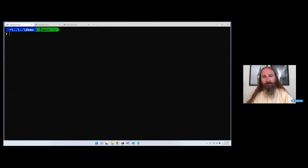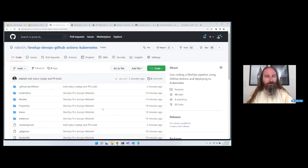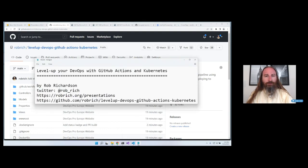So we saw how easy it was to build up a DevOps pipeline. We scaffolded out a brand new website. We built up a Docker file together with our Docker ignore file. We published that using GitHub Actions into Kubernetes, and you can now grab this code right now from robrich.org/presentations or this exact URL to get into the GitHub repository.